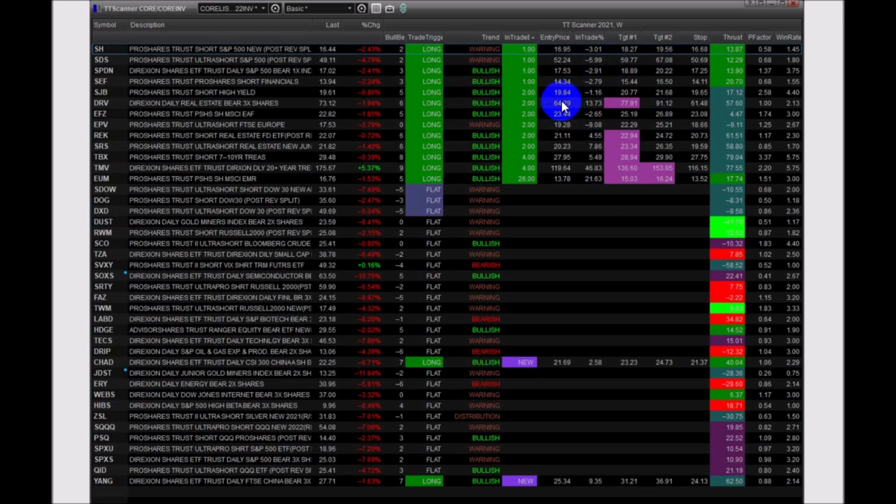We have this one that's 2 weeks old with DRV, the real estate index. This is a 13% profit, already hit its first target. And then we have a couple here that are 3 weeks old, 4.5% profit, 7.8% profit. And then this one is really TMV, the Direxion 20-year. We've already got this one at, it looks like, 46% profit from the entry price, 119 to 175. What a huge move here. Already blown through our profit targets, and our stop level is at 116.